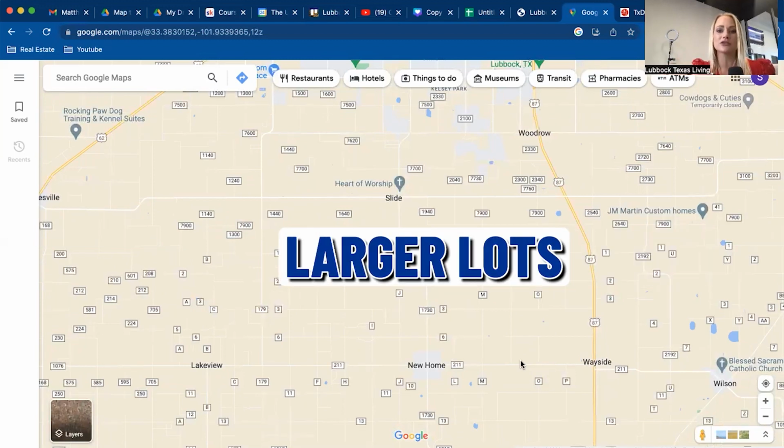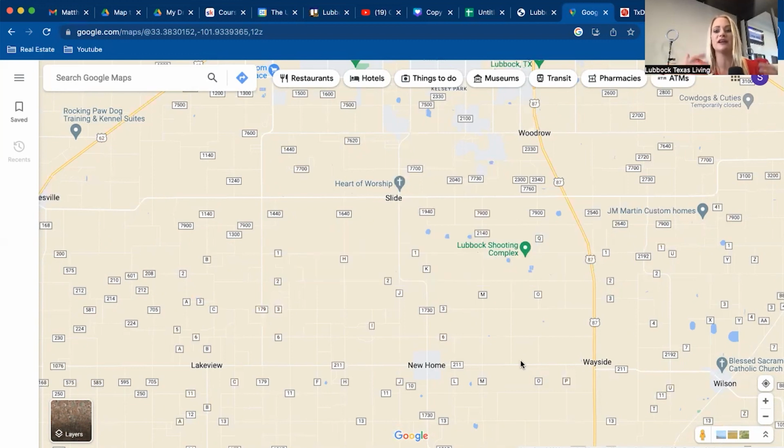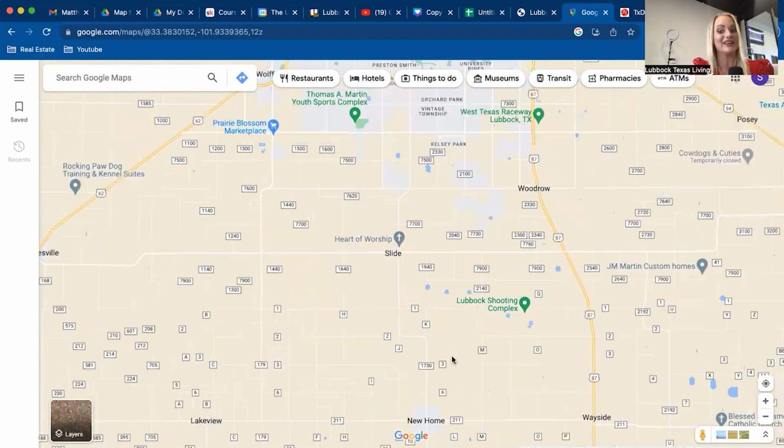You're going to be on larger lots, on acre-plus homes. So if you're looking for something a little bit larger, but also sometimes older, sometimes new, it really just depends on the location. New Home might be a great option for you. They're going to have lower tax rates and their own school district. So we can get you some more information on New Home if that's where you want to be.